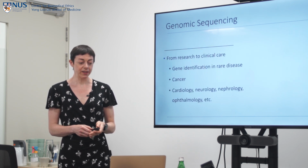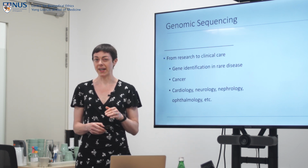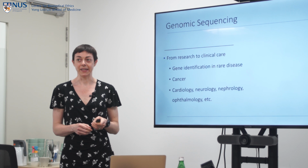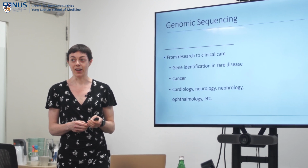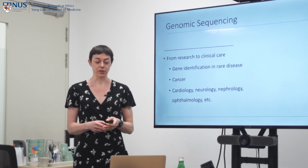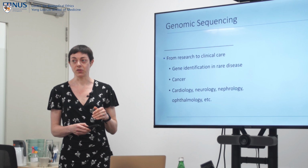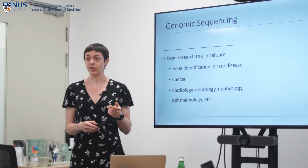Initially, genome sequencing really just started in the research setting. About 2006, this new technology of massively parallel sequencing was developed, and they realised that this was pivotal in its ability to change the way we look at genomes and help identify disease. It was initially looking at rare diseases and cancers, but now it's starting to be used in a whole bunch of other areas and specialties within medicine: cardiology, nephrology, neurology, etc.